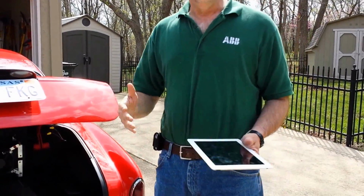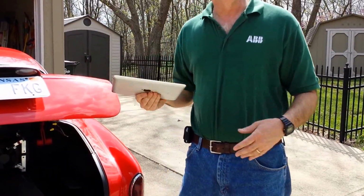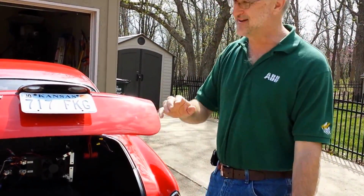a number of things. And the reason I have two sets of instrumentation is I didn't fully trust this. This is kind of experimental and kind of new, but those old-fashioned meters, they always work. And you don't have to worry about it glitching out.